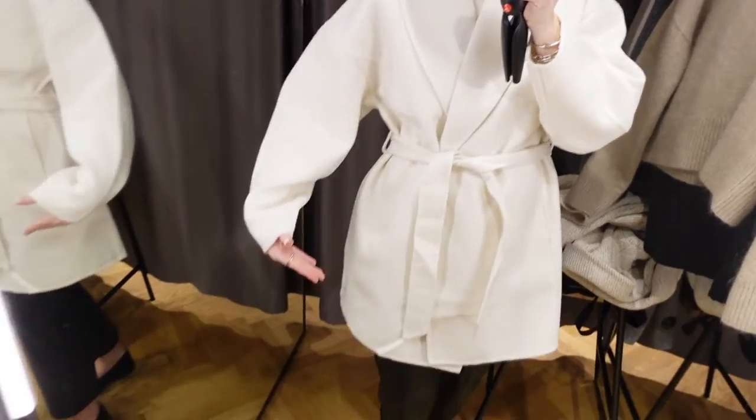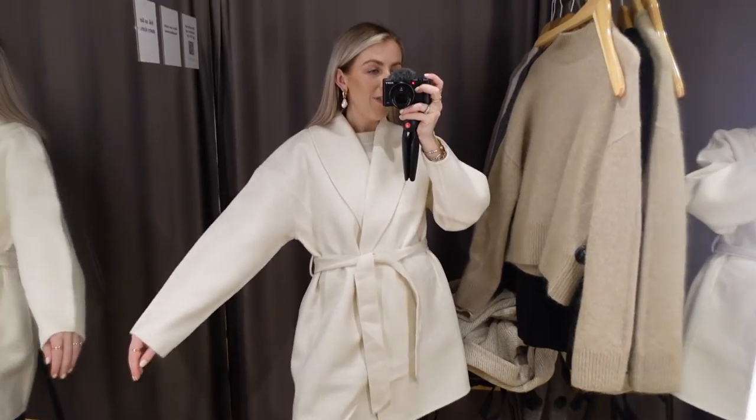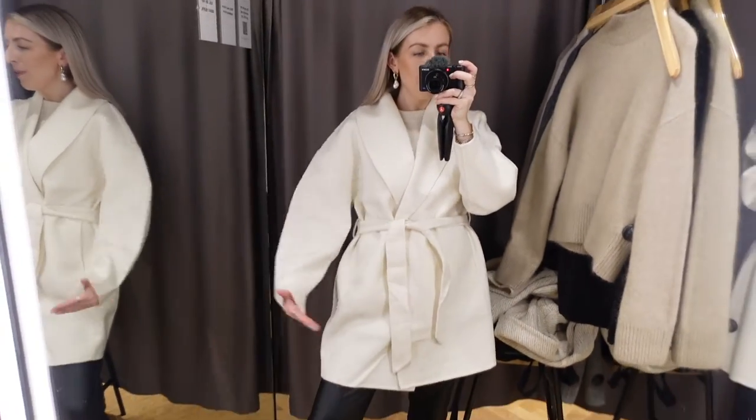I thought it was going to be a bit more cropped in the body. I thought it was going to be more of a tie waist, but I feel like it's a little bit too long. It's a really nice short coat. It's reversible wool and it's also really thin. Love this cream colour, but I just wished it was a little bit shorter in the body.